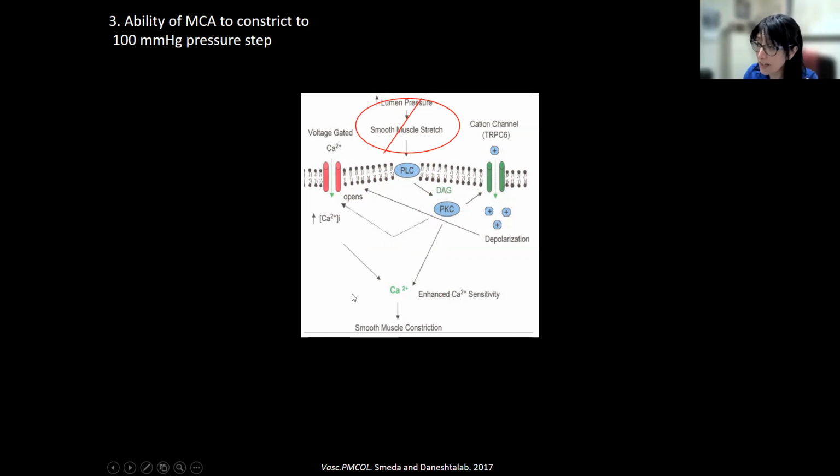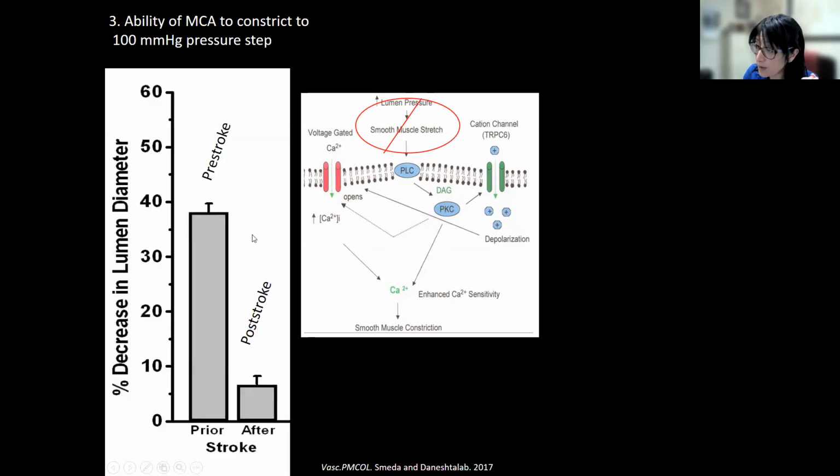Is that mechanism available or present before and after stroke? We see that the ability of the vessels to constrict in response to pressure is actually lost. When you increase the vessel pressure to 100 millimeters mercury, the MCA gets constricted if it's healthy, for about 6 or 7 minutes or so. That is the response of the MCA to constrict to a 100 millimeter pressure step. That response is actually lost post-stroke, which was really interesting.